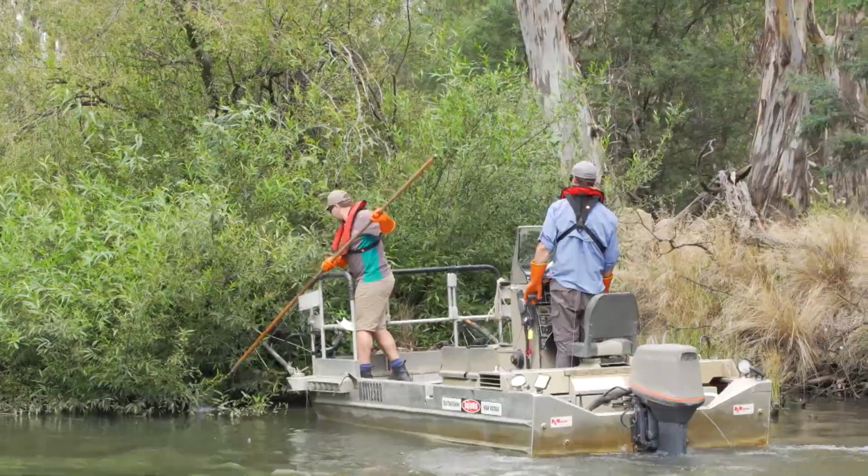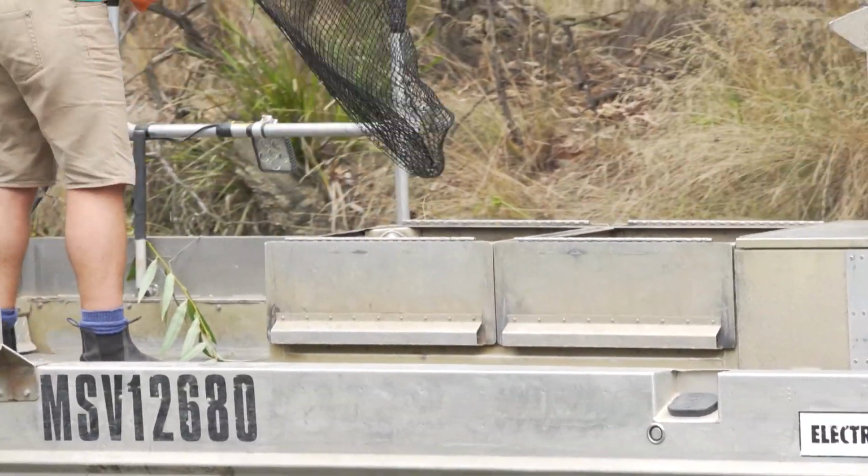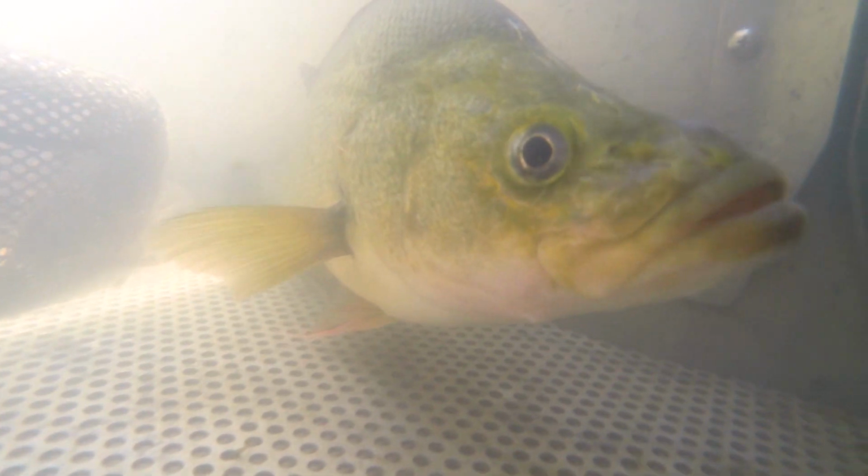And it's just all species of fish. Yep. We've got an array of fish in here. We've got cod, we've got yellow belly, redfin. Redfin in there. Some reddies. Any other species that we're looking at? A couple of carp. And this is just a regulation day.